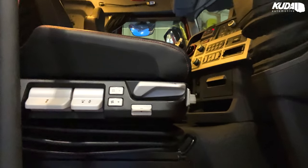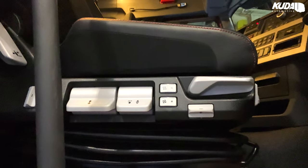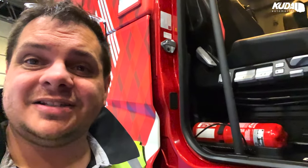But I don't know how many trucks have that these days, but I thought that's pretty awesome, you know? Aircon and heat, retro, but love it. I think it's such a good idea. Yes, I know, but small things, eh? Small things.